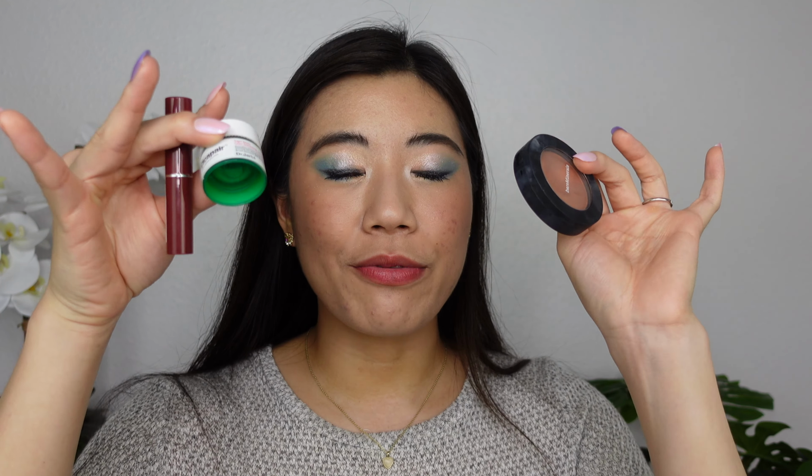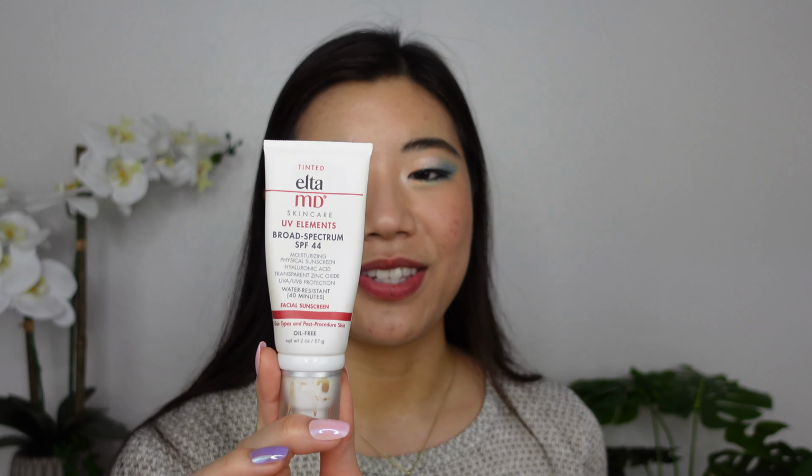Most of my uses were with my fingers because these days, if I can apply anything with my fingers, I'm doing it. All right, now with these 3 products rolled out and their goals met, let me show you what I'm rolling in. So in the place of the Dr. Jart, I'm including my Elta MD Tinted UV Elements Sunscreen. This is SPF 44.